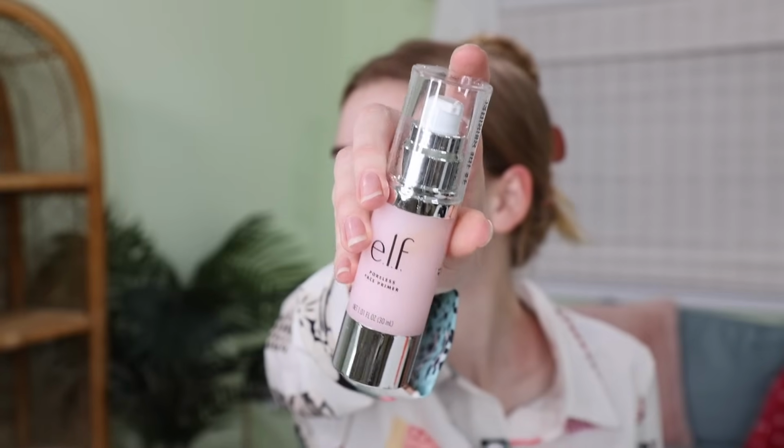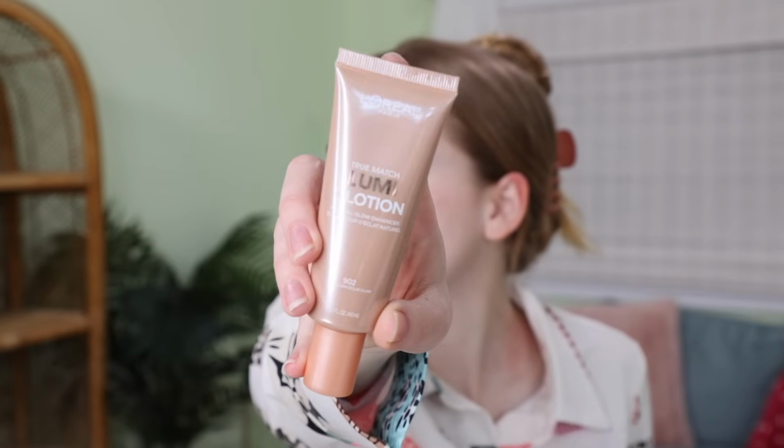For primers, we had the e.l.f. Poreless Face Primer. Now this one actually still has the plastic seal completely on. It was the only one in the return box though, so this could have been like someone actually bought this and then just returned it without even opening it or trying it. This, we have the L'Oreal Paris True Match Lumi Glotion Natural Glow Enhancer. This one, I don't know if it's been opened. Let's look. No, that's definitely not been used. You can kind of tell. So I'm gonna take a little bit of that, and then we'll open this. Take the safety seal off.